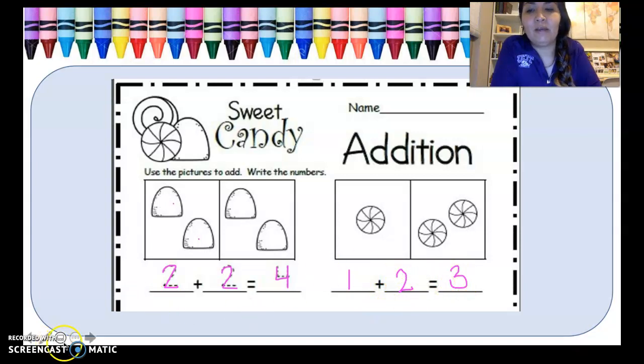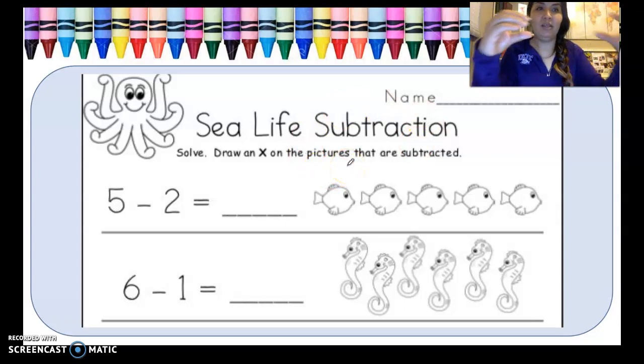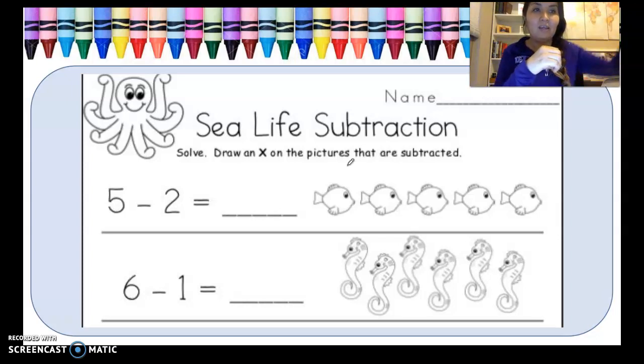Very good. Okay, boys and girls, now we are going to try something brand new, okay? We haven't done this at all, but I want you guys to try it, okay? This is called subtraction. When we were doing addition, we were putting things together. 2 and 2 equals 4 together. When we do subtraction, we take away, okay? So if I have 4 and I take away 2, how many do I have left over? 2. Very good. I took away 2. Very good. So let's practice, okay?